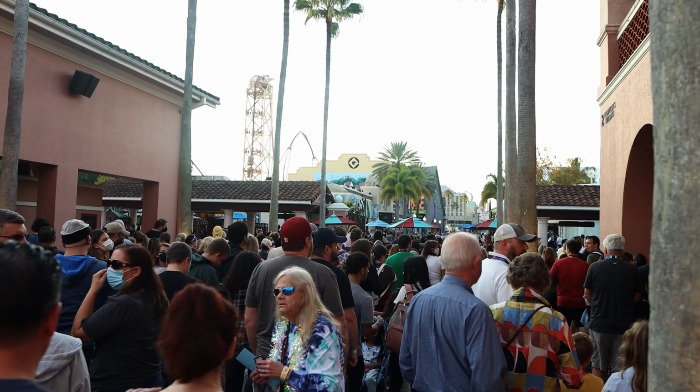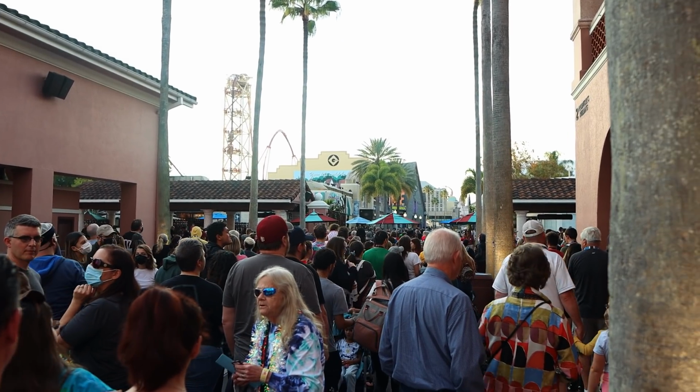This coincides with the busiest part of spring break season, so it's sort of Universal's attempt at controlling the crowd levels to some degree. But if you weren't already aware, the parks are going to be pretty busy for pretty much the entire month. There's a reason that we call it the spring break season. Obviously, not all schools across the country go on spring break at the same time. It's just that the 12th through the 19th is when probably more of them are going on spring break. So it's just going to be really busy, guys.